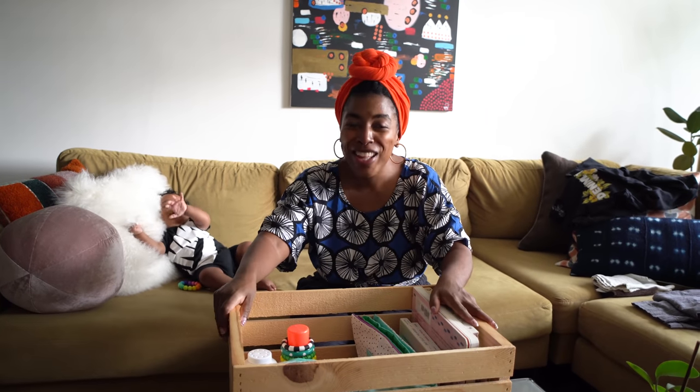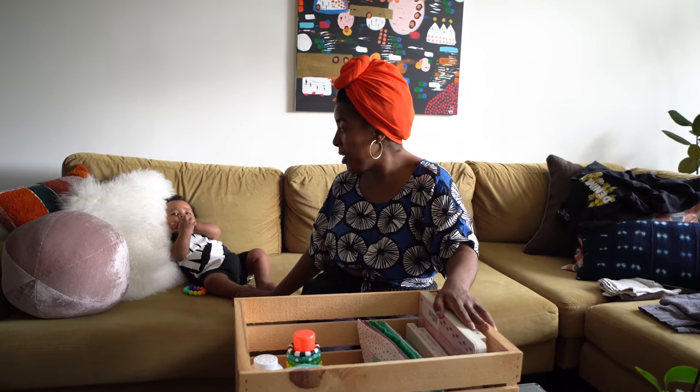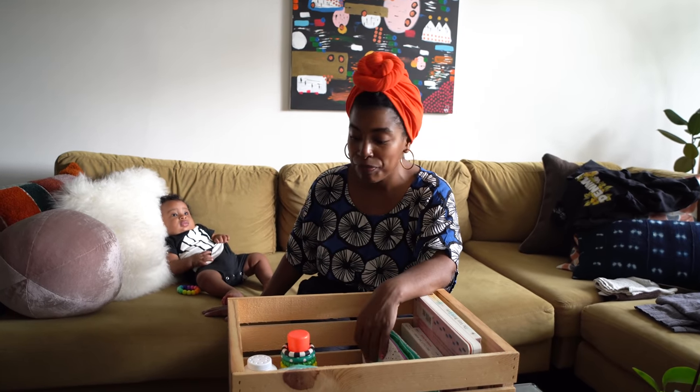And for now, that is how we are organizing ourselves in this small space with our little baby. He's only 4 months old right now. We know we'll have to make some changes as time goes on, but that's what we're doing for now, and it's really working for us. Also in here, I will keep my breast pump because when I'm pumping, I like to just watch TV.